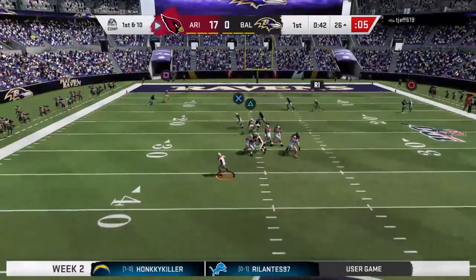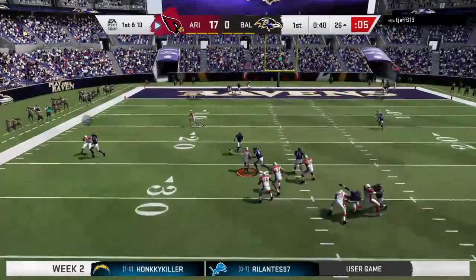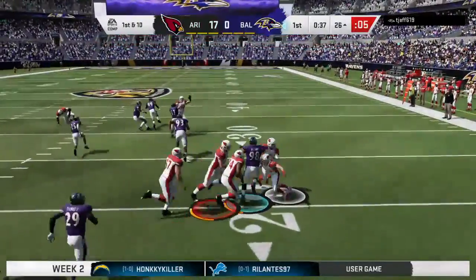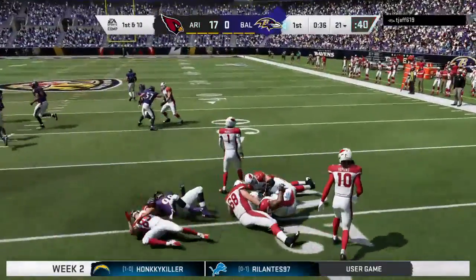Murray now on first down. Buying time to his left. Murray fighting, lost the football. And it's picked up by the Ravens. And his guys are going to take over.